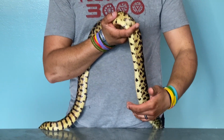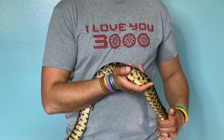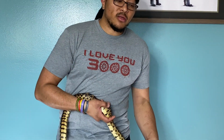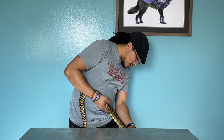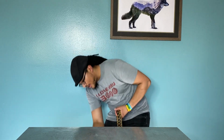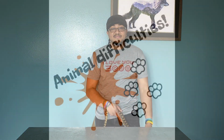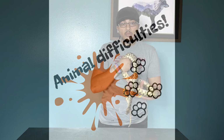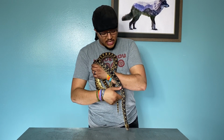Bull snakes and gopher snakes are technically the same species, but there's several different subspecies. So kind of like with the boas, and he is going for a ride. So we'll wait for him to come out in a second. Maybe, maybe not. All right. Okay. Sorry about that.